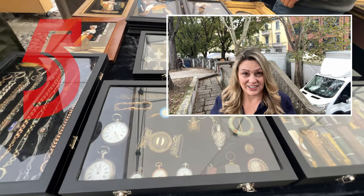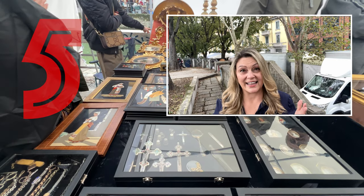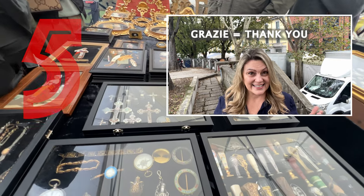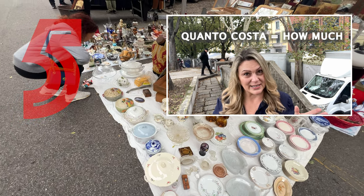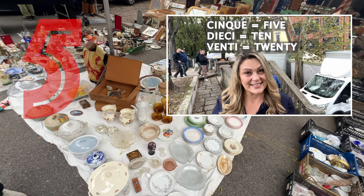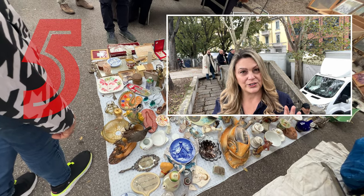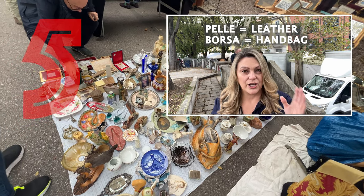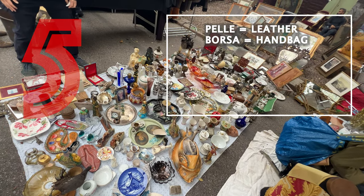Number 5 on our list of musts for Navigli Market, know a few basic words of Italian. Buongiorno, per favore, grazie, and quanto will all help you, especially with a smile. Extra points if you know a few numbers for prices, and if you're looking for something in particular, know a word or two related to that object. Like if you're looking for vintage handbags, for example, know the name of the leather that you might be looking for in Italian.